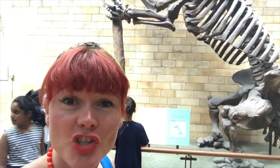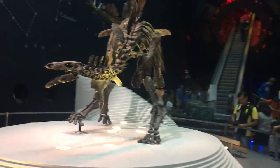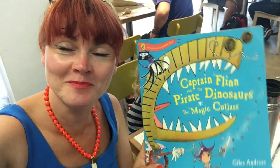How massive is this giant sloth? If you want a quiet cafe, go to the Darwin Centre, top tip. You know me, always bring a book.